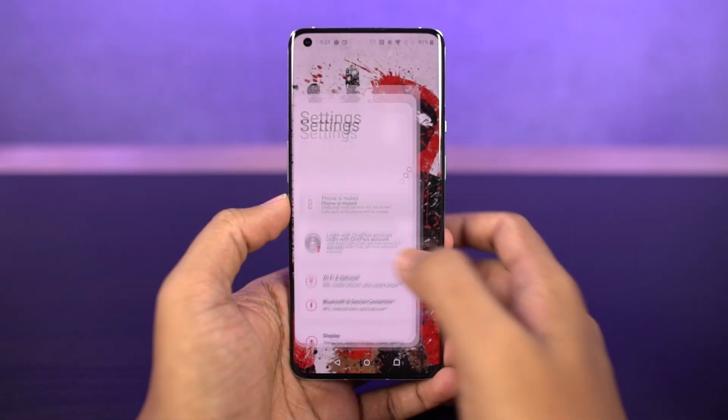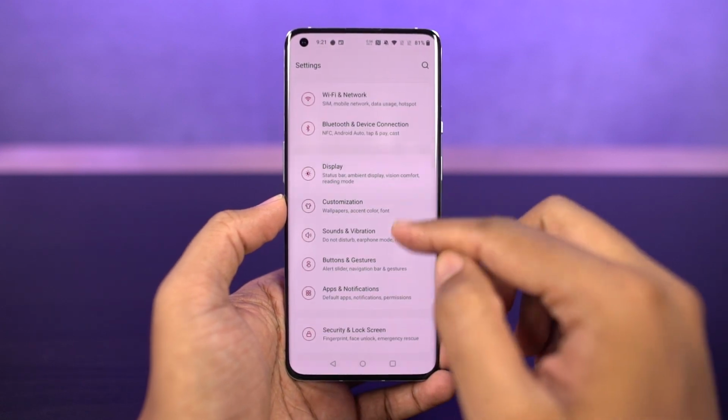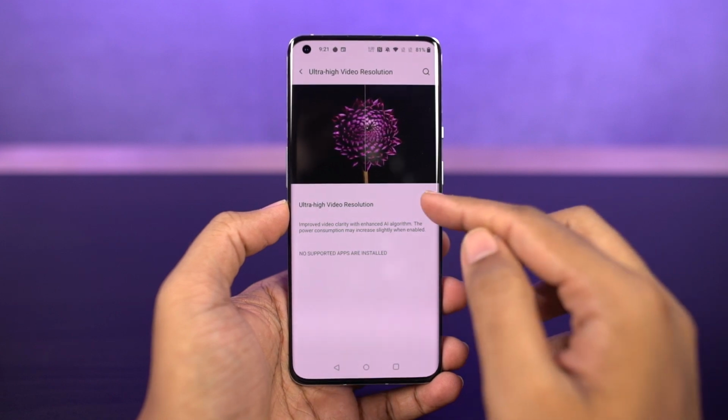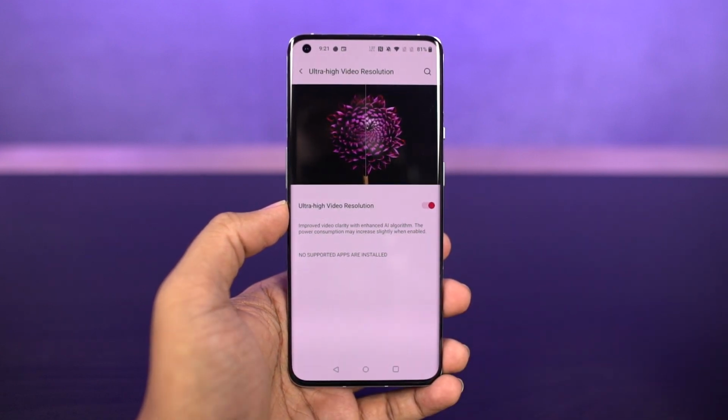Next, we have ultra high video resolution mode. Once you enable this feature, your phone will automatically enhance the video clarity with AI algorithms. This feature might sound pretty fancy, but it works, but it also consumes more battery.